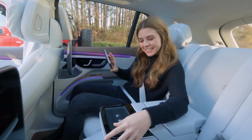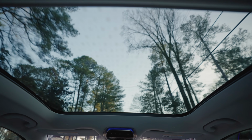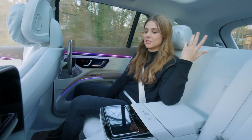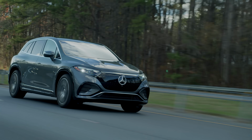Okay, that's pretty cozy. Sitting back here, the car feels a lot bigger. The sunroof takes up the entire roof. The car feels huge back here, and I have a ton of leg room. I feel like I'm not even really in a back seat. Now I don't want to get in my car.